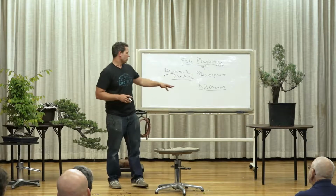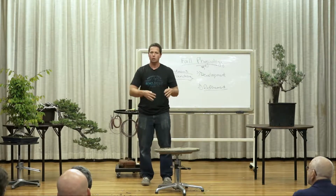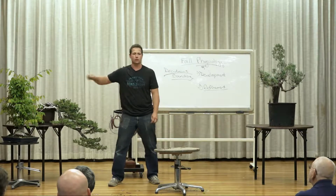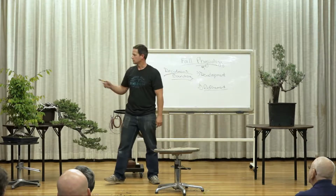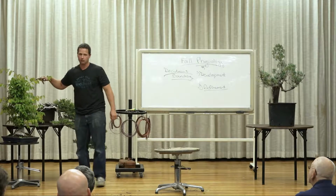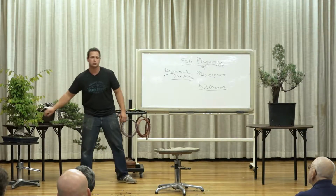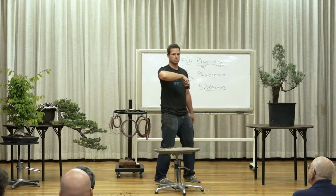Now we've got this Zelkova here, right? And we're saying, why would we bring it at this point in time? Well, this tree has branches in two different stages of development. It's got some that are elongating and thickening for development. It's got some that are accumulating too much leaf mass if they're in refinement, right?